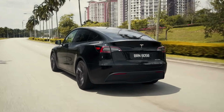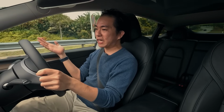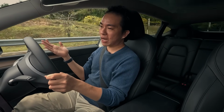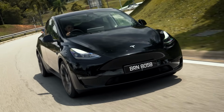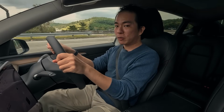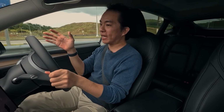Now we come to the most annoying part of driving this Model Y, and that's the Autopilot. To be fair, this is actually a very capable system. It works well in traffic, can anticipate if a car is cutting into your lane, and it can take fairly sharp highway curves without much trouble. My problem with Autopilot is that it's a bit heavy-handed. It wants to do everything by itself.